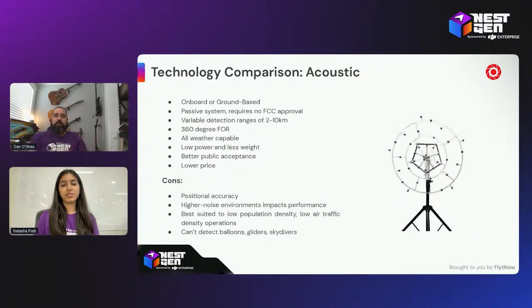Okay, let's talk about acoustic. And then let's get into the rest, because I think that's what most people are interested in here, right? So again, acoustic passive-based systems. I didn't know this before doing the research for this presentation, but ground-based acoustic systems can do detection at pretty long range, up to 10 kilometers away, which is pretty incredible, right?